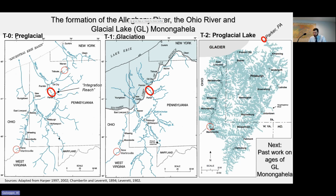Furthermore, as I will show, there is reason to think that this integration may have been coincident with the formation of the upper Ohio River from the former north-flowing Teays into the larger south-flowing river itself that we today call the Ohio, that was then integrated into the rest of the Ohio near a town called New Martinsburg on the West Virginia-Ohio border. And so this bit of the story, that there probably was some kind of integration and that the old rivers used to flow north, has been well established a long time ago. Even Chamberlain and Leverett were onto this idea.